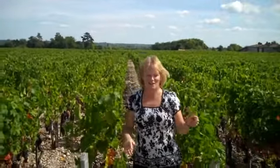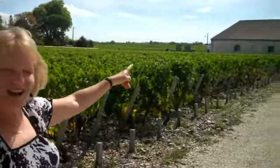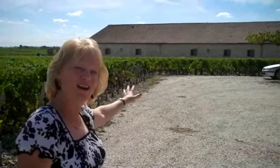Okay, now just at the end here, so this kind of goes along, and then I'm just going to point down to the end, and at the end that's back to the sandier soil. Those will be put in another tank.